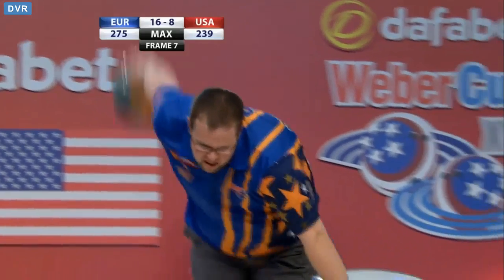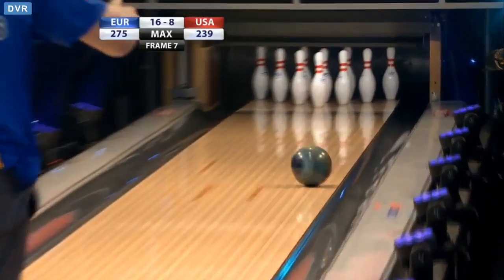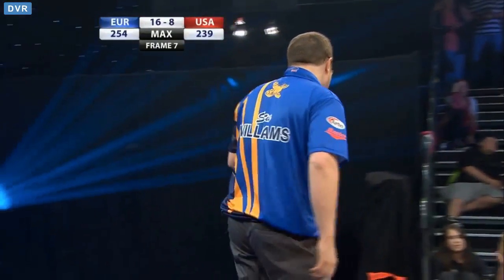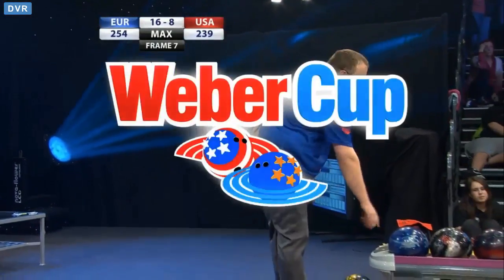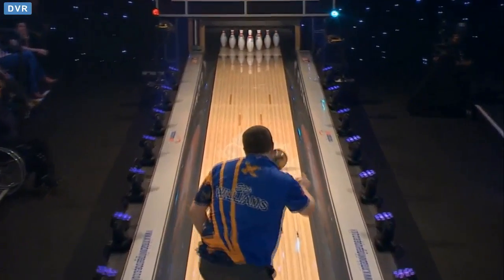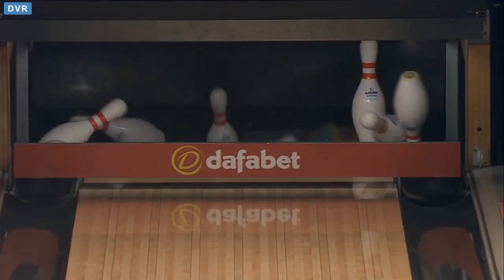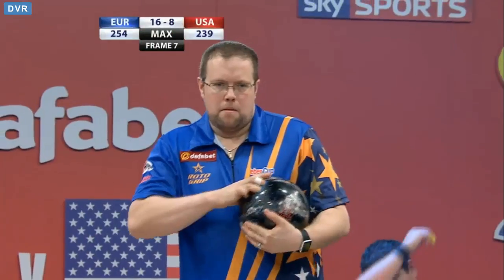Big ball for Stuart Williams, looking for 4 strikes in a row. Well, leaves the 10, but the concern there was leaving the 7-10. Yeah, it's not a bad shot. A full to spare. See, it's just light on the headpin, and it's fallen down flat in the gutter. He knows how close it was. He'll take it. He'll settle for a spare.